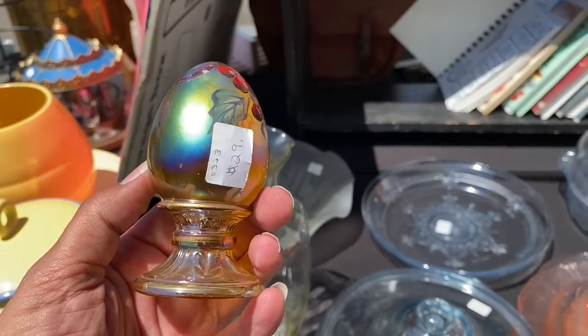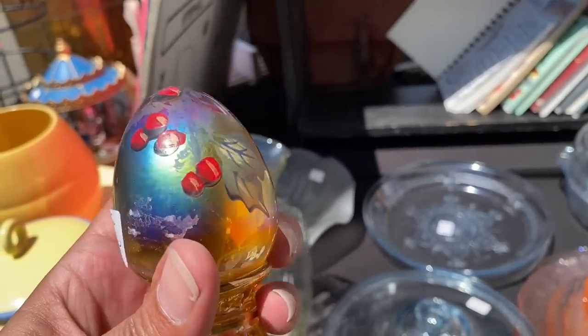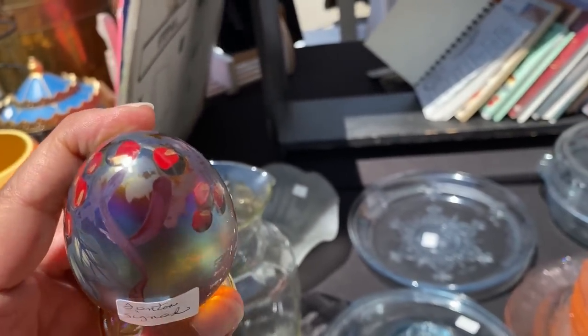Is everything half off? I had to pick up this egg because it reminded me of an antique flea market find that will blow your mind. Make a mental note because I'm going to tell you that story a little later in the video. $45.